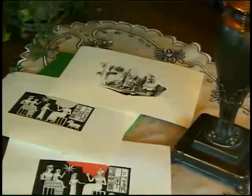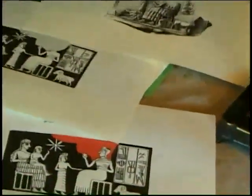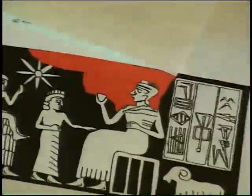The scene is now complete. It's really a joy to have an artist dealing with the ancient artist's work. Pietro helps us to see.